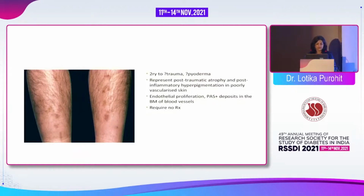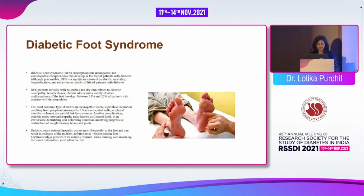Like I said, there could be some post-traumatic atrophy and post-inflammatory hyperpigmentation and endothelial proliferation, which is why the evaluation for diabetic retinopathy and other microvascular diseases should be there. They usually do not require any treatment.